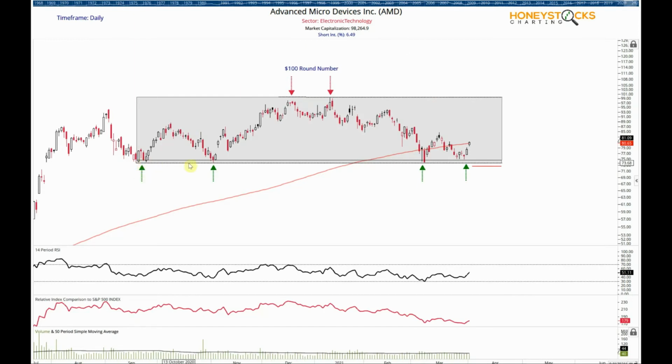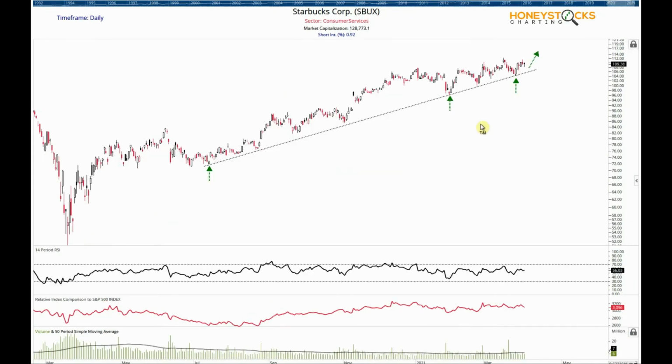Again, it's no secret to me that these support levels hold true, but I'm highlighting AMD this month because we have broken, it looks like, above the 200-day simple moving average. So I think if Advanced Micro Devices can get a bit of continuation on this, I think AMD is probably a buy at this point.